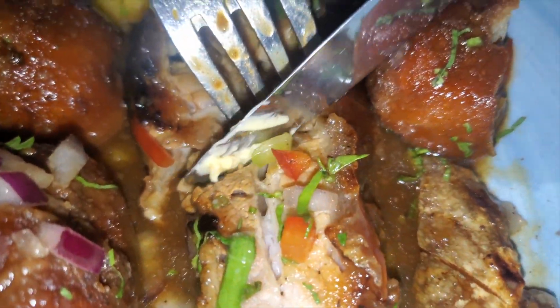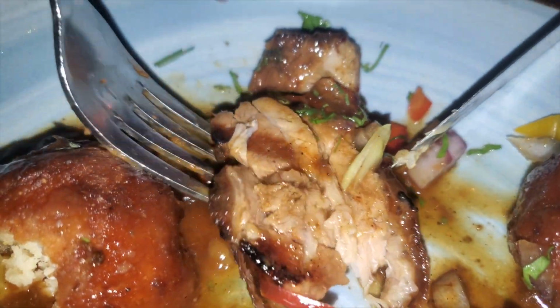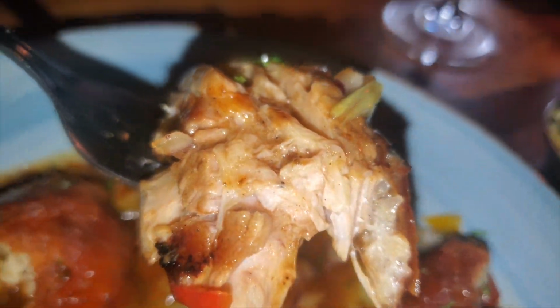And the skin is so thick that it gives you just a massive crunch, almost like a heavenly chip. Get to pork belly, jerk pork belly, must try for sure.